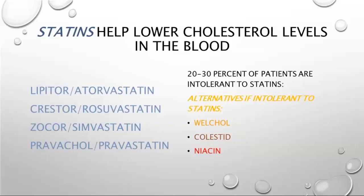Sometimes, though, about 20 to 30% of the population are intolerant to statins, and we don't know why, but some patients are. When I say intolerant, they have a side effect called myalgia, which is basically muscle cramping. The more they ingest a statin, the more severe these muscle cramps can be. So we have to make sure that they can't take them, and then we call them intolerant.